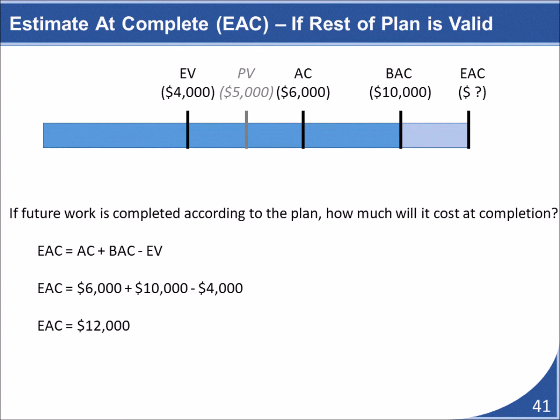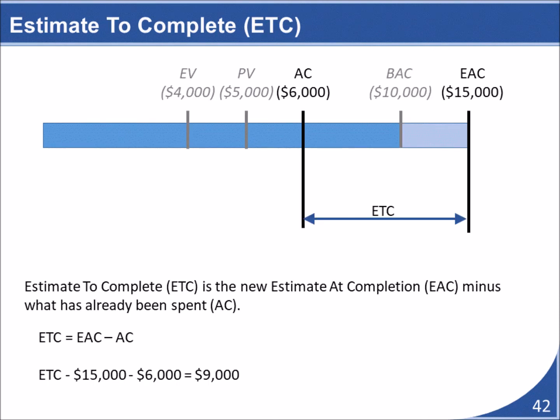Next, we will look at how to calculate an updated project cost under the assumption that past performance will not be reflected going forward and that the rest of the project will go according to plan. In this formula, we will add the actual cost of the money spent on the project so far to the project's total budget. We will then subtract how much value the project has earned to date. The result is an updated estimate of the project's anticipated total cost.